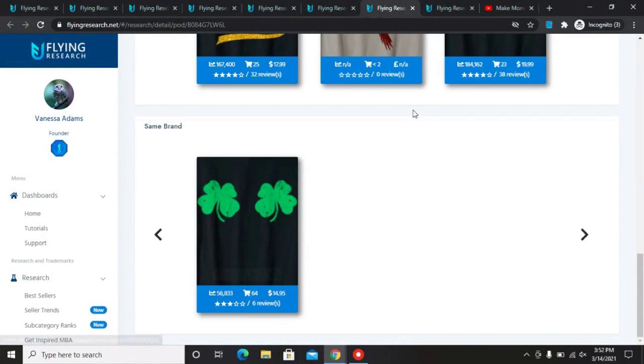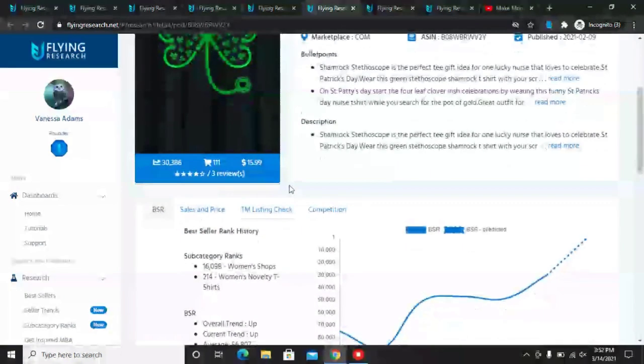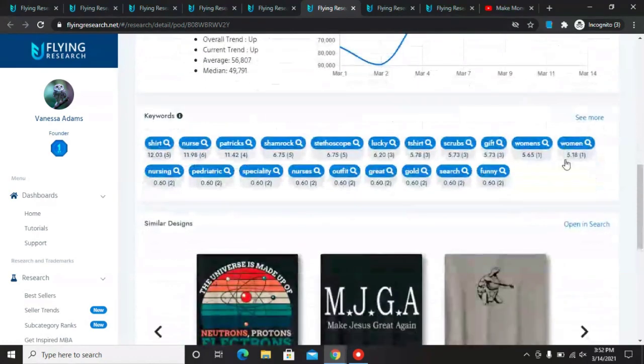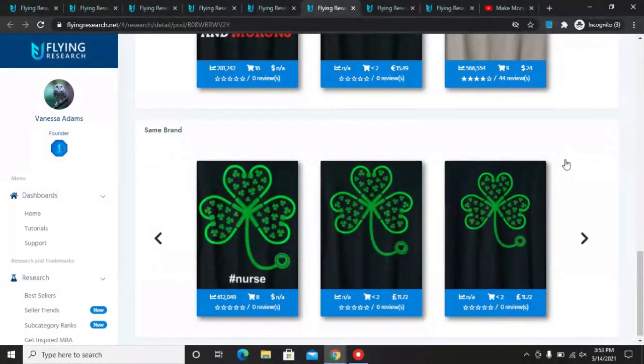It's also selling. So let's go to the third design, still in the St. Patrick's Day niche. This one is a clover, but related with a stethoscope. So this is for nurses or those in the healthcare field who are celebrating St. Patrick's Day. So let's scroll down and see. Look at this. The BSR overall trend up, current trend up. So it's closely approaching 1. Here are the keywords that you can use, and here are similar designs that you can pick from.